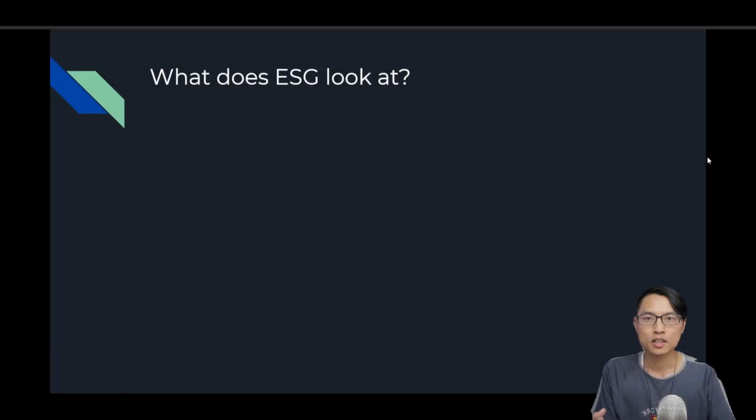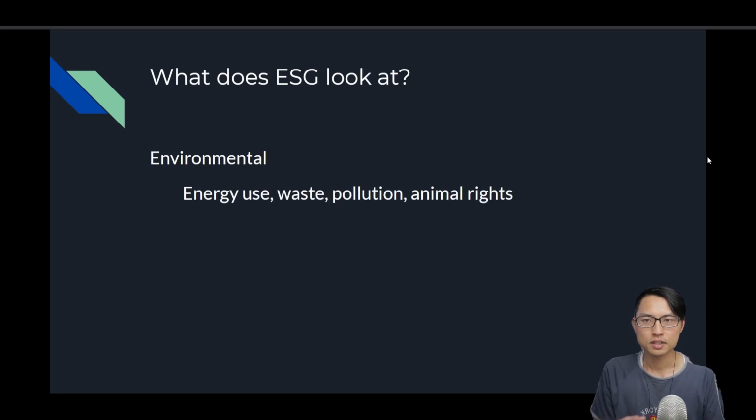So first of all, what are the criteria of an ESG fund? The first criteria is environmental. So an ESG fund looks at the energy use of the company, the waste products and pollution that the company produces, and whether they treat their animals properly within the company.